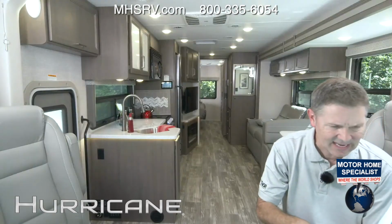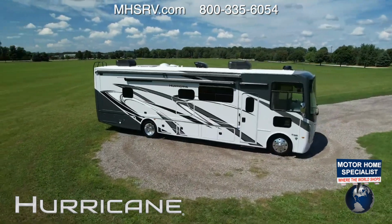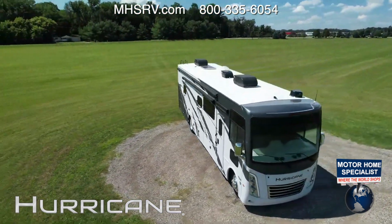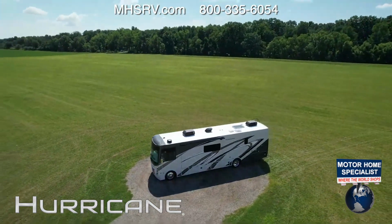What's nice about this F53 that this Hurricane sits on is when we get it in, we have our engineers work with the engineers from MORryde. They upfit it with the true flat floor foundation. That is going to give you a stronger house, more storage, and absolutely a better ride.